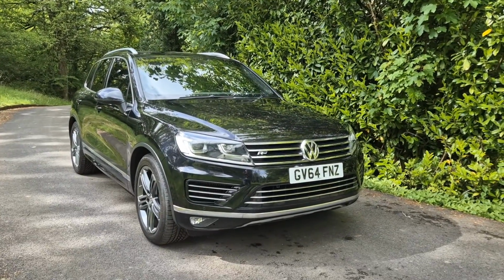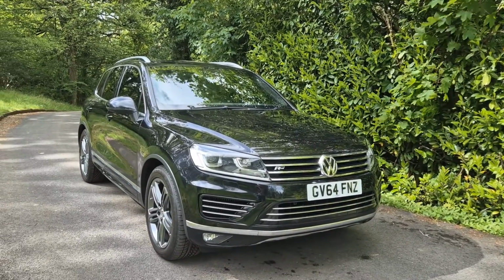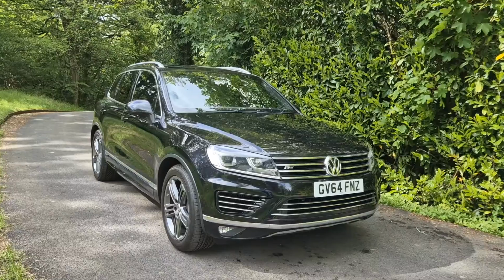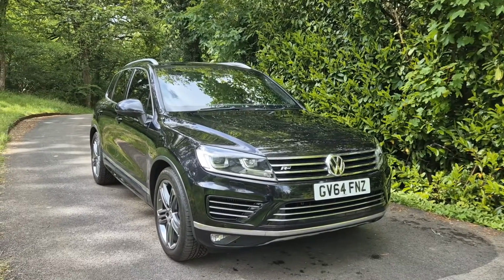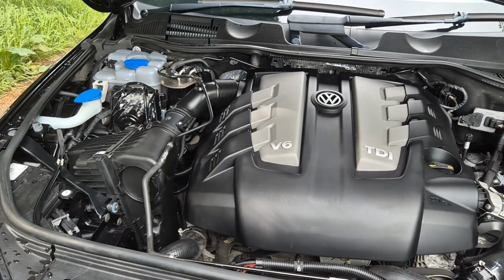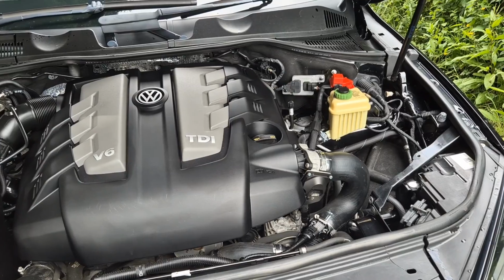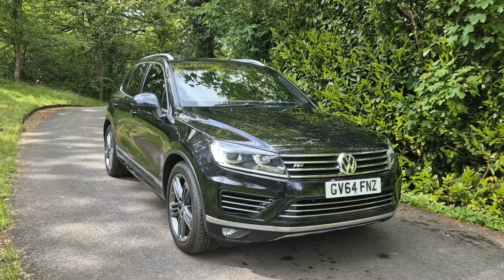Hi, welcome back. Welcome to this forecourt film for this absolutely beautiful 2014 Volkswagen Touareg R-Line. This is the first of the third generation of Touareg. Under the bonnet is the 262 horsepower Euro 6, so therefore ULEZ compliant, 3 litre TDI V6 diesel engine.